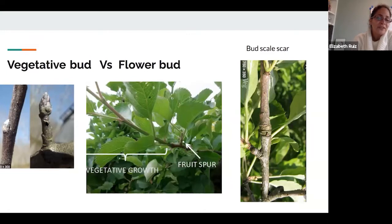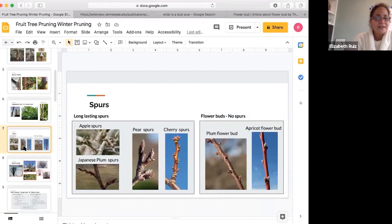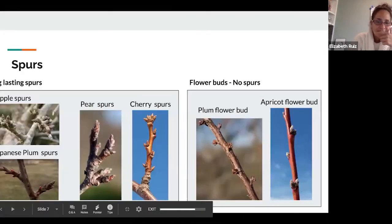This is kind of funny. I put it here just because we have the fruit spurs here. You can see how the fruit spurs develop leaves. These vegetative buds will never grow long because they are in the spurs. They will not develop long stems. They will just develop as little scales in the spurs.